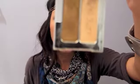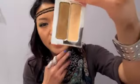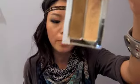The other one is a duo, and this one is called Take Cover in number 47. And I do like this one, but I don't use it often enough because, as you can see, these two shades are stuff that you would see in most palettes. So this one often gets lost somewhere. I don't usually reach for it because I don't know where it's at, but also just because I have similar shades in other palettes. So the one that I do really like is this one.